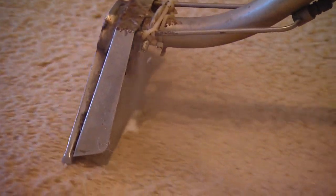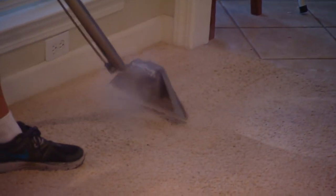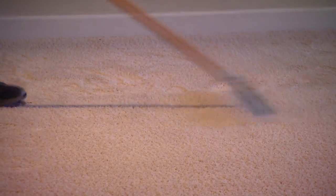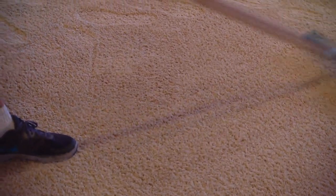Because steam is a gas, not a liquid, the carpet is damp but never completely saturated with water. The result is a carpet that dries more quickly and stays cleaner longer, so you don't have to clean it as often.